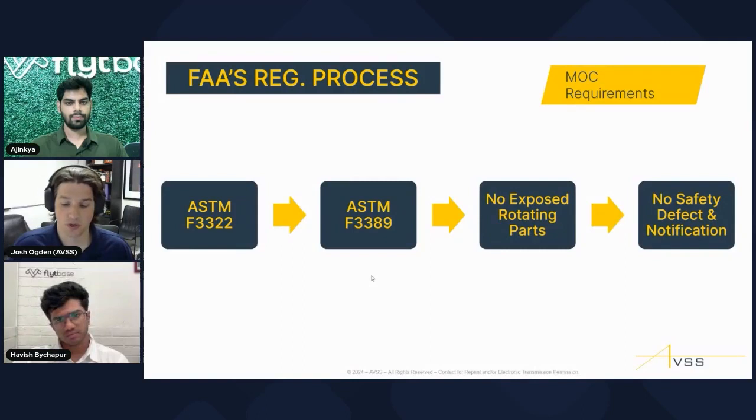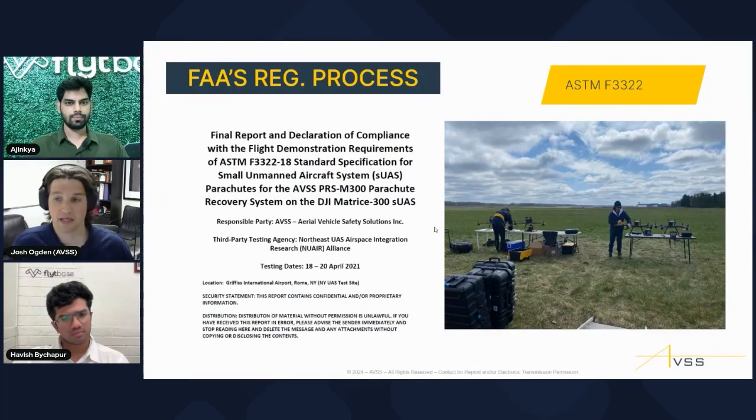And then just quickly going over the MOC process. So going through what is 3322, 3389. And so that's that parachute standard I said. So we did it on the M300, for example, in April 2021. This testing demonstrated that the system works, and we performed the testing such that we actually cover the M350 as well.